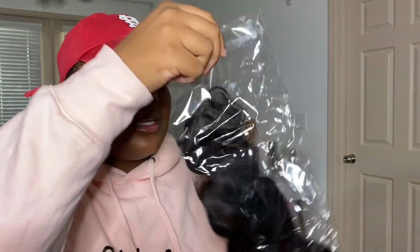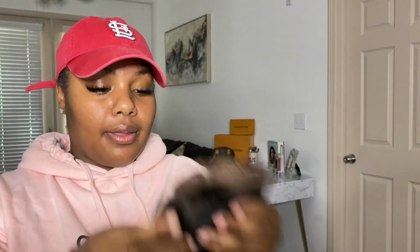So now we're going to open the frontal that I ordered. It doesn't say, but I think it's a 13 by 4. Yeah, 13 and then 4. I always had a problem with the width and length. I think that's what it is, width times length. The frontal kind of smells like the hair.